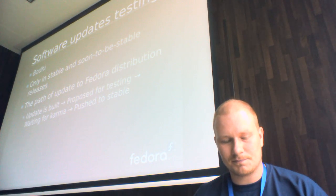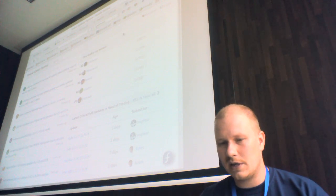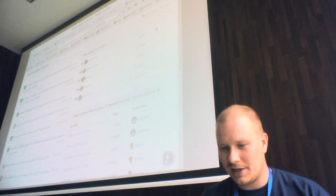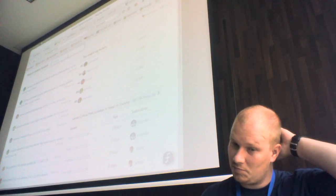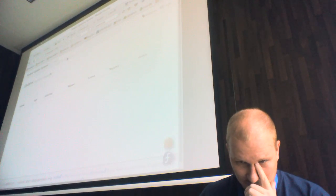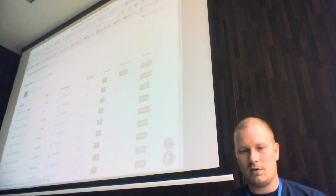The system for updates is Bodhi. It looks like this, where you can look at what's new there, who tested the most updates, which updates are the newest, or everything. And you can also find, for example, if you believe that something doesn't work, say Firefox, then you can find all updates.